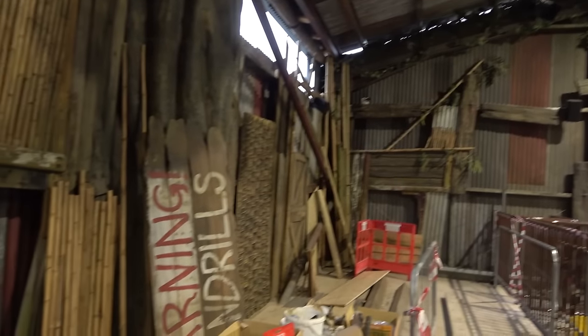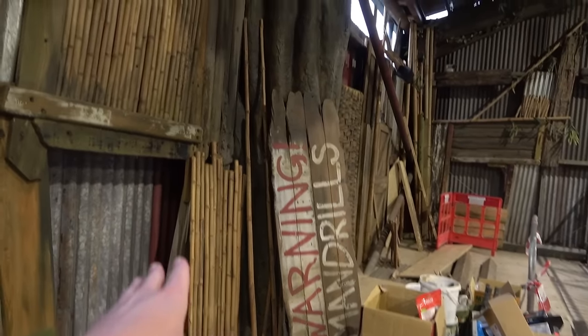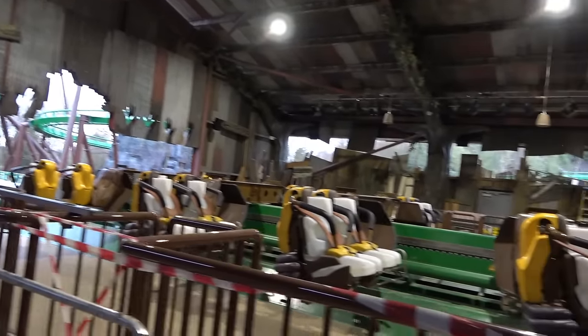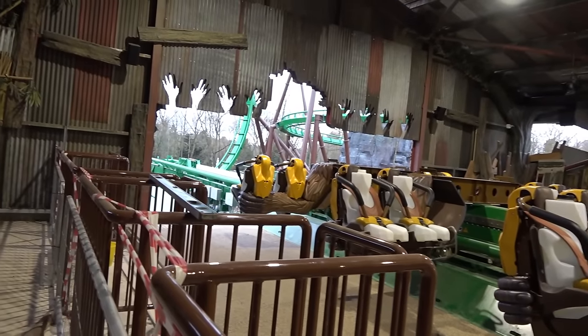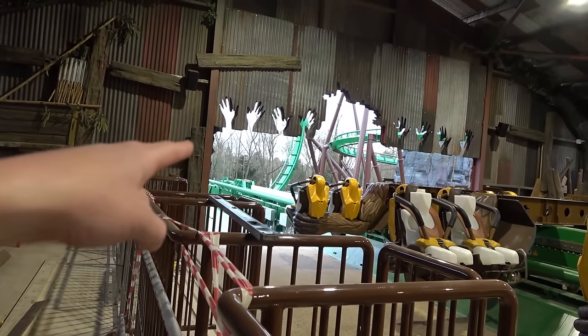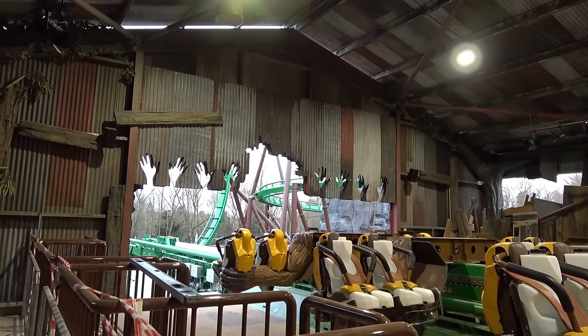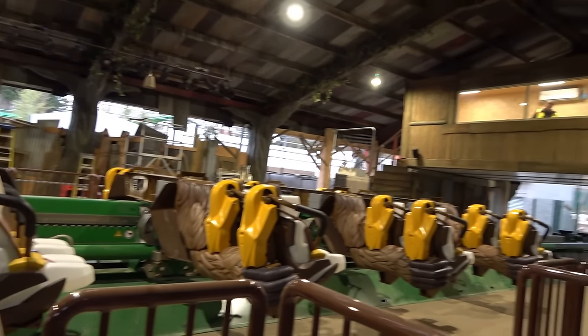And just before we head out of the station, some more details here. Warning, mandrills, lots of signs, some more bamboo. Yeah, all this looks brilliant, it really does. Just shows, doesn't it? You've got to wait until you start seeing the end result for some of these projects. Sometimes we jump ahead, don't we, and think, oh, how's it going to look? But no, I'm really, really pleased with this. And obviously, I love how you can see the helix and the spike, the shrine you can just see there as well. Obviously, all the handprints, they were some of the first bits of theming to go into place in World of Jumanji. But no, it looks really good, very impressed.